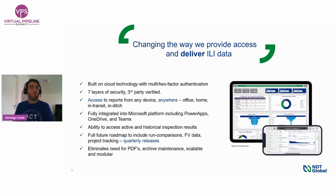Something of paramount importance: access to the reports and ILI data anywhere. So no connection to the VPN, no dongle, no complex licensing, pretty much anywhere. Office, home, transit, ditch, tablet, mobile device, something that is really simple to use. And again, something that we're already used to using. So this is why we built it around the Microsoft platform.